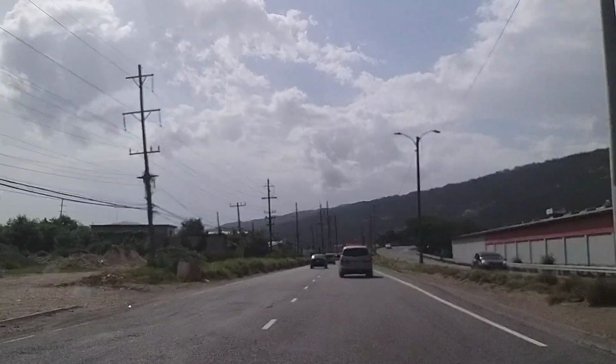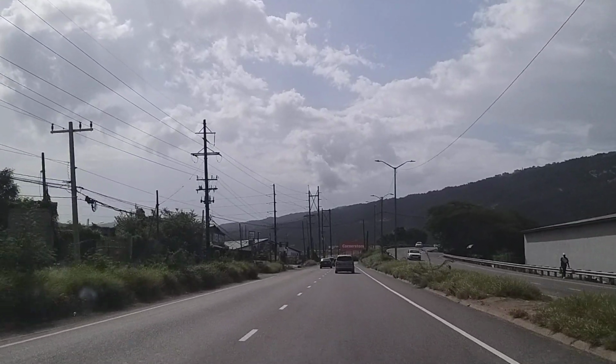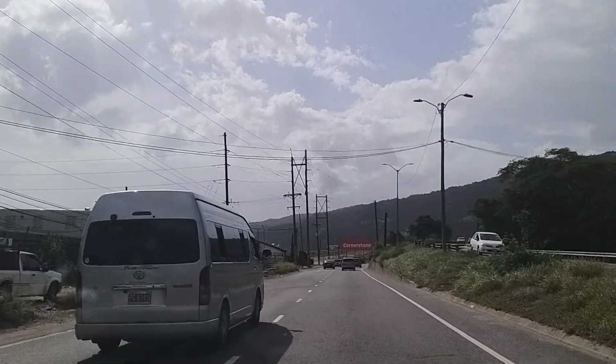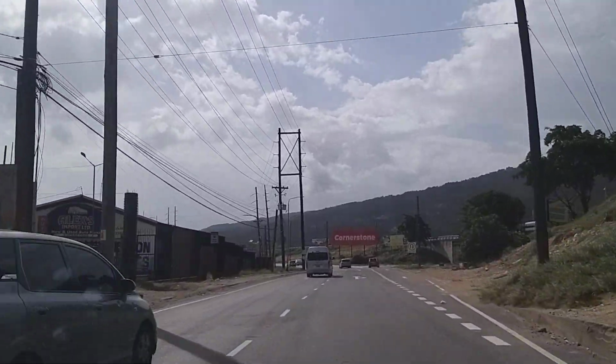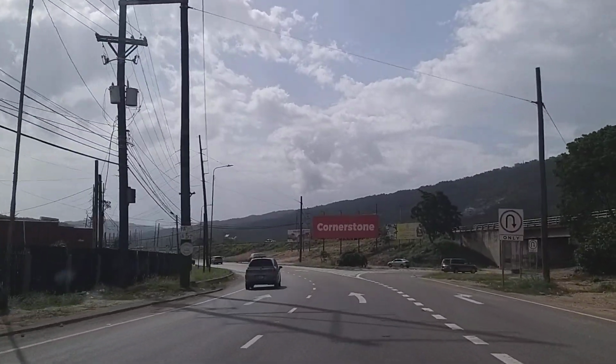Let me know in the comments, guys, what you think about that, because I know a lot of roads in Jamaica are unmarked. We see this section now, which is approaching Ferry, which is approaching the Nelson Mandela Highway. This section is marked because this is where the new road starts, but that shouldn't be the case. All of it needs to be marked. That's my thought.